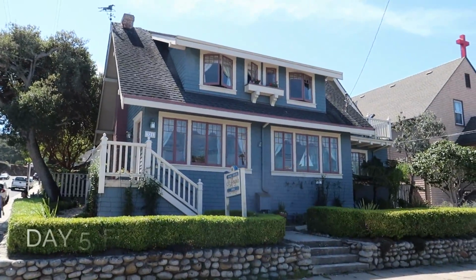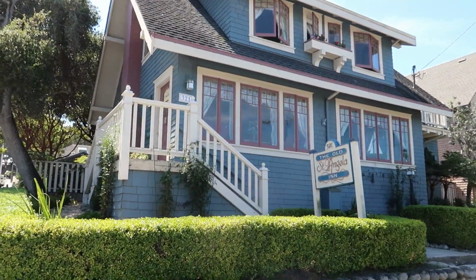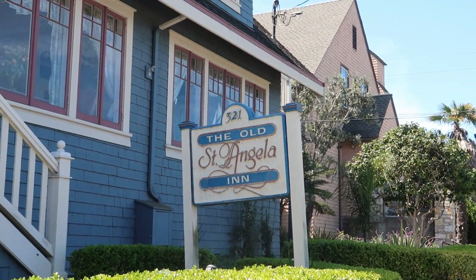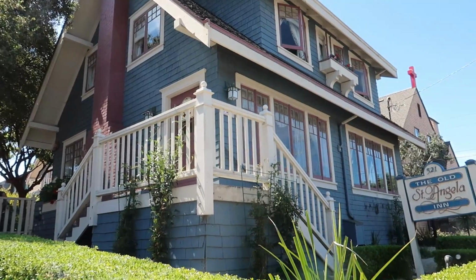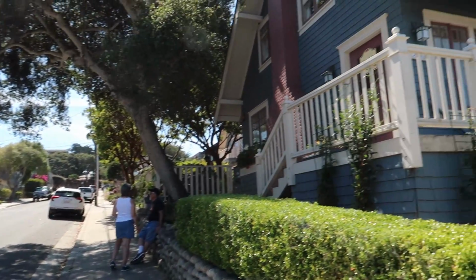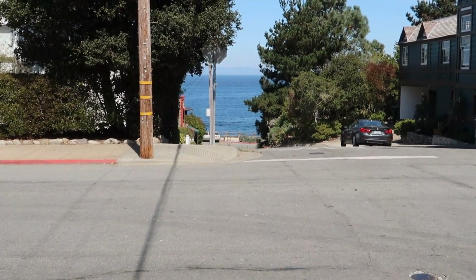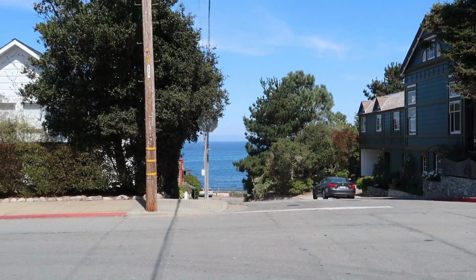Guys, in Monterey, California, and this is our residence for the night, the Old St. Angela Inn. Originally this place years ago used to be a nunnery, and it got converted into a bed and breakfast in more recent years. Really nice little quirky place. You just park on the street, quiet little street, just a short walk from the bay, and walk straight down onto the boardwalk, take a right all the way down to Fisherman's Wharf.